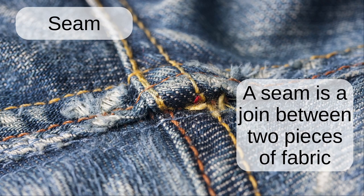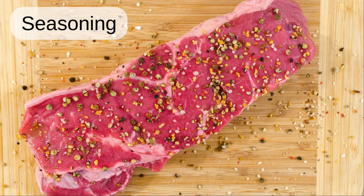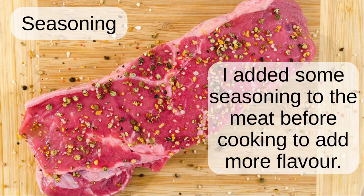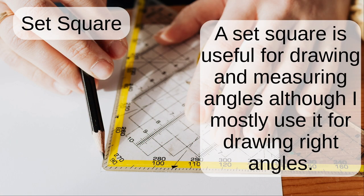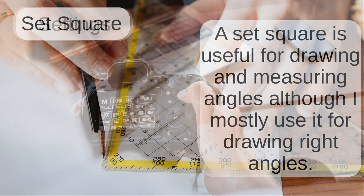A seam is a join between two pieces of fabric. Seasoning. I added some seasoning to the meat before cooking to add more flavor. Set square. A set square is useful for drawing and measuring angles, although I mostly use it for drawing right angles.